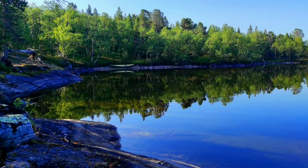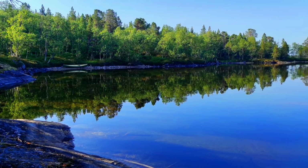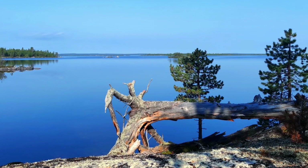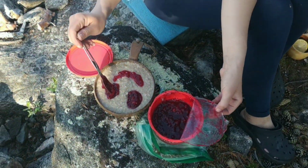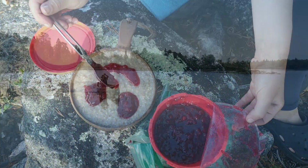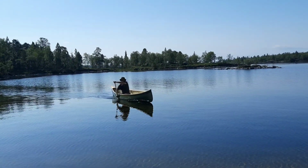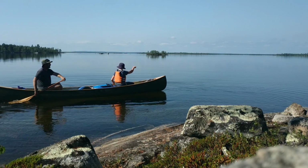In episode 3, we showed you the third day of the expedition. We started the day with porridge with a smile. We also had coffee before we set off. Paweł practiced paddling alone and did some basic maneuvers. Then we set off to explore Inari.